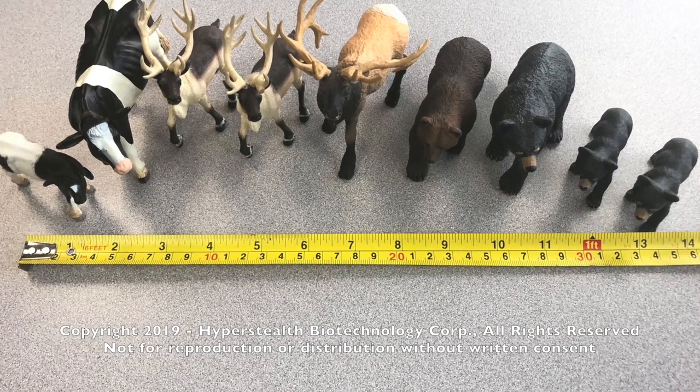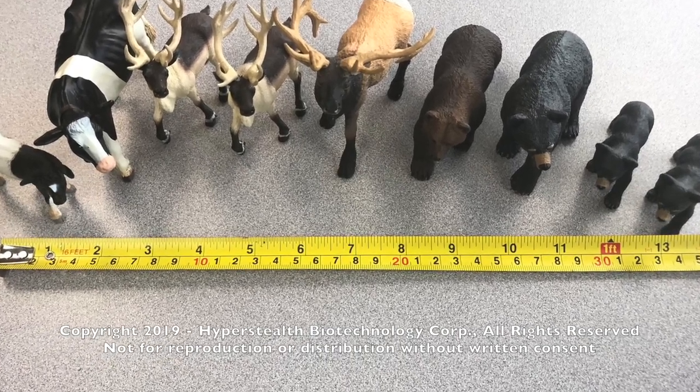These decoy animals cost me a few dollars each, and they're only a few inches long.